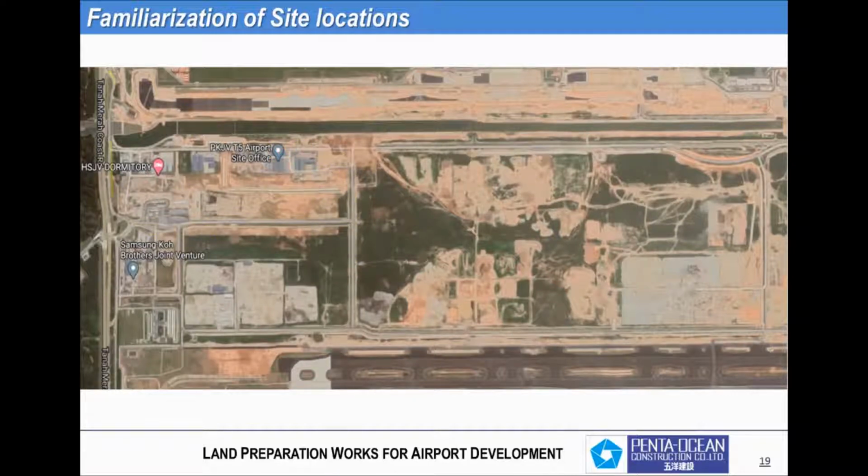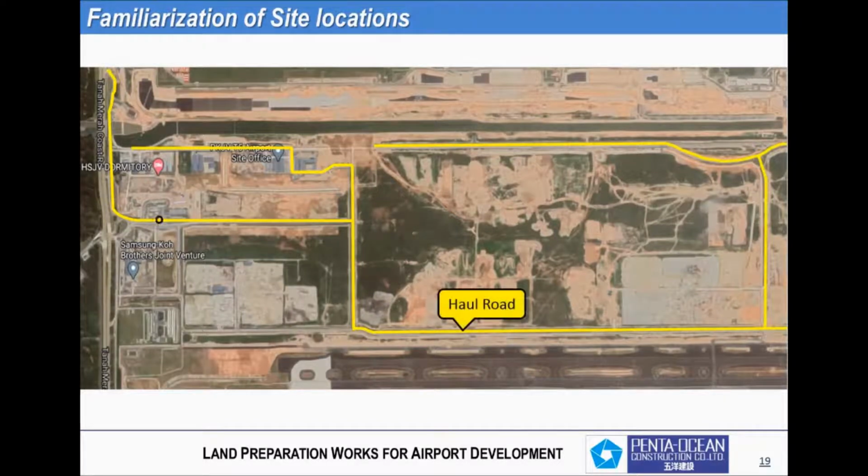This yellow line represents the Hull Road, which is connected from Changi East Checkpoint to the POC office as well as the south side. As we already mentioned, the Hull Road speed limit is 40 km per hour.